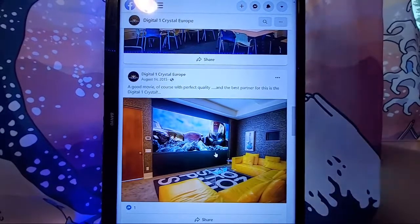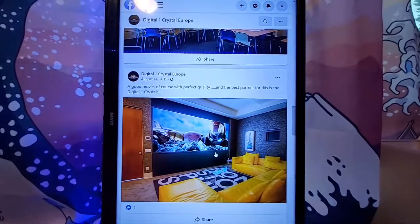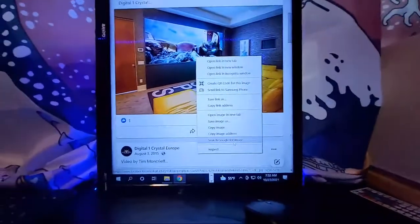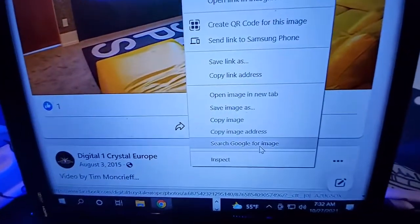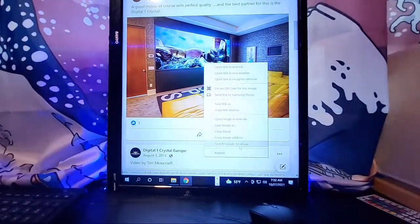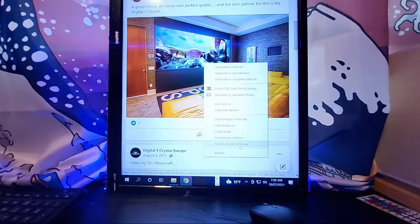So where the argument started was this particular picture right here. If you click on the image, you go through a Google image search. This is how you know if someone's photoshopping their images. Go back to your browser, and you'll see something that says Google search the image. Now, if you Google search the image on any of my images, it's at my house. Again, I do the videos at my house. The pictures are at my house.